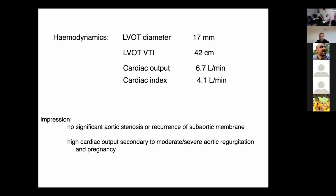Anyway, this is just a follow-up on her. She actually had a very good cardiac output, cardiac index of 4.1. There was no stenosis, high output.